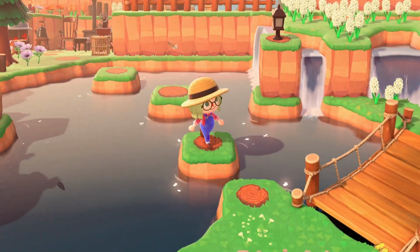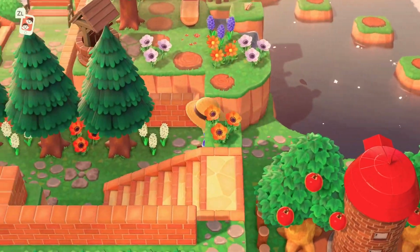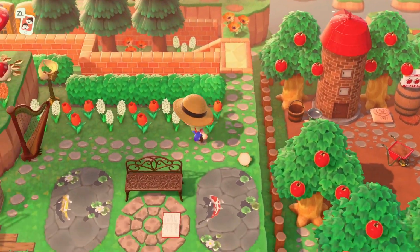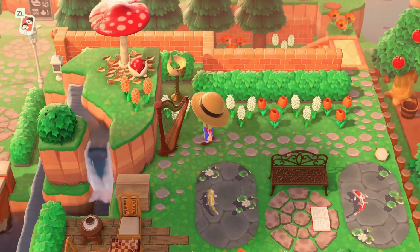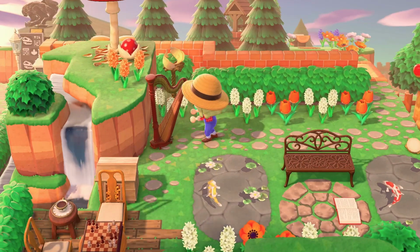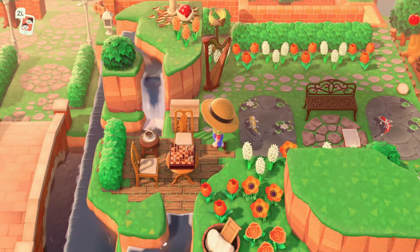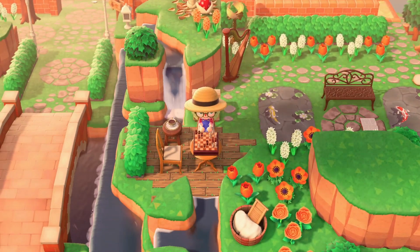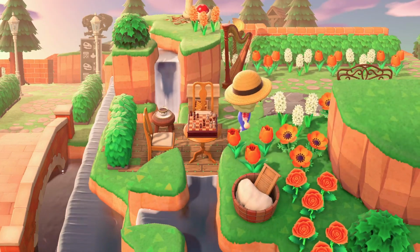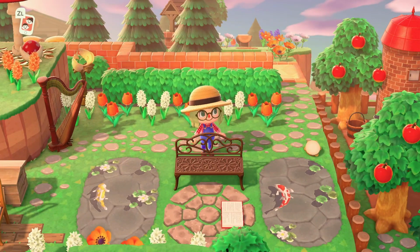I'll go ahead and show you the courtyard now. My whole island has a cottage theme, and what I really like about this space is it feels a little more regal. The harp and the chess, and it's a nice change of pace. Like, it feels important. These koi ponds, God love them, so good.